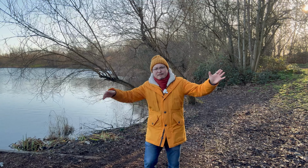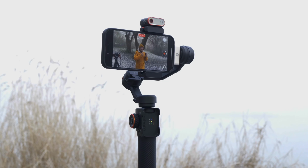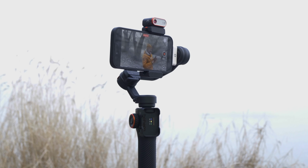So this is my lightning review of the Hohem M7 mobile gimbal with AI tracking module. Massive upgrade from the previous version, the M6, and also the one before that.